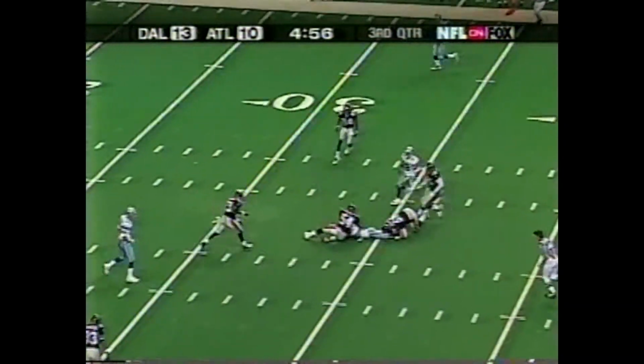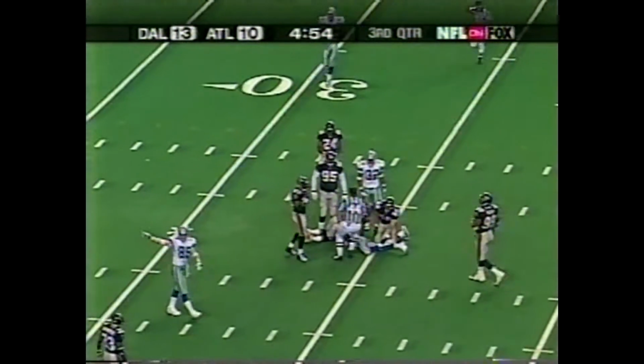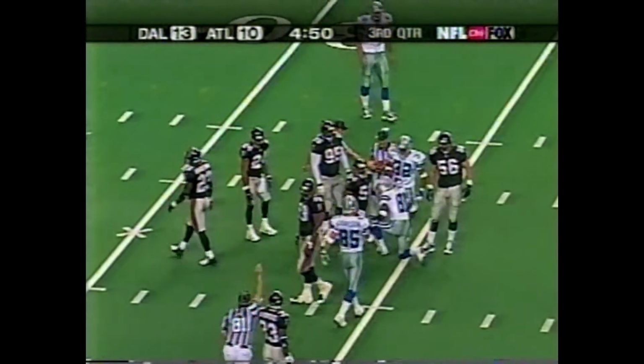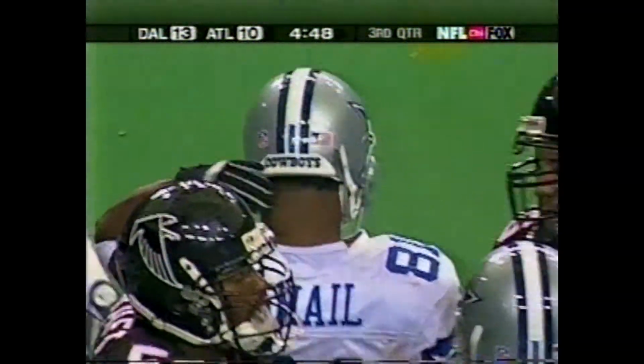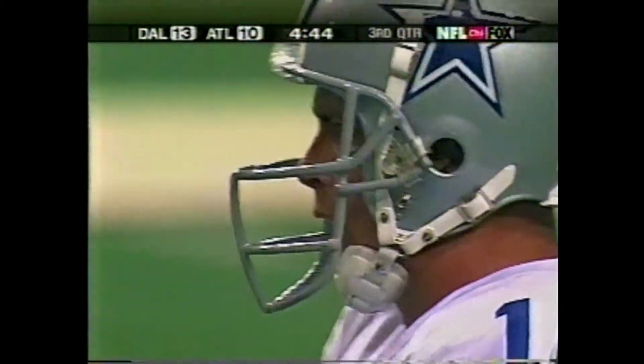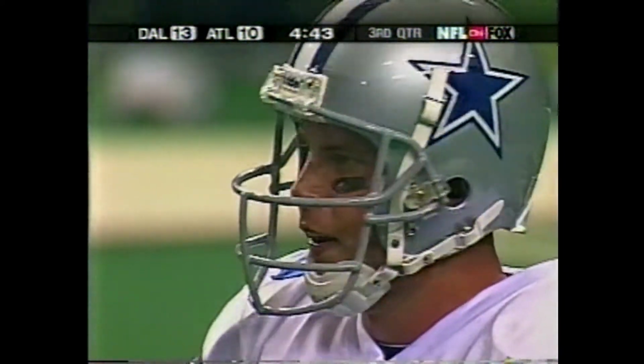He dumps it over the middle to Ishmael, and with the extra effort, the Rocket picks up the first down. Brooking makes the tackle. You know, Ryan Leaf hasn't had a stellar ball game, but he doesn't need to have a stellar game. He's just doing what the Cowboys are asking.